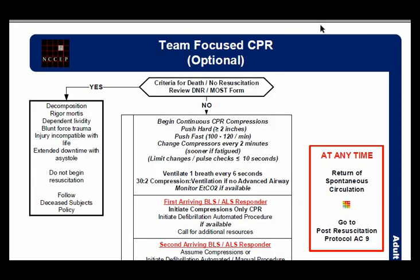Next item is AC-11, which is the team-focused CPR. Listed here as optional. Actually, this one is going to be required. This has also been referred to as the pit crew CPR, and the thought is that staying on scene and maintaining continuous compressions is going to be preferable for the patient's outcome versus trying to move the patient and initiate transport prior to having a return of spontaneous circulation, or running the resuscitation efforts to the full extent until resuscitation efforts are discontinued on scene.